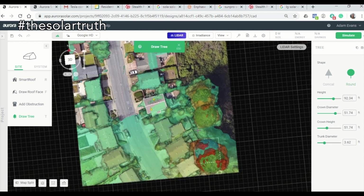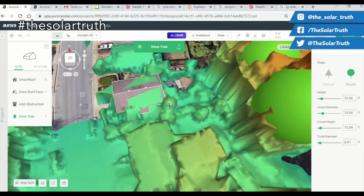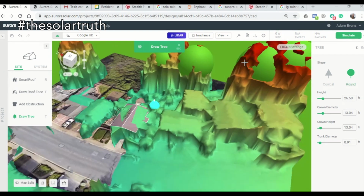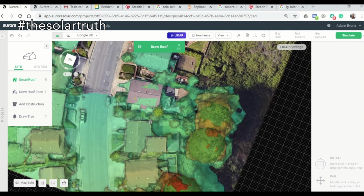All right, that's pretty good. And then you got some little trees here. That's really the only stuff that's going to affect the shade. Your neighbor's house almost is going to affect it a little bit. Yeah, I'm gonna go ahead and draw that too, just to make sure.